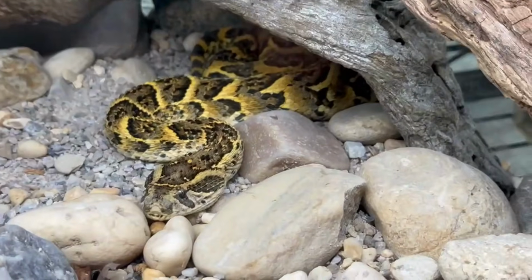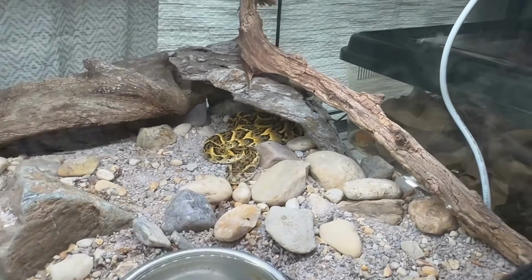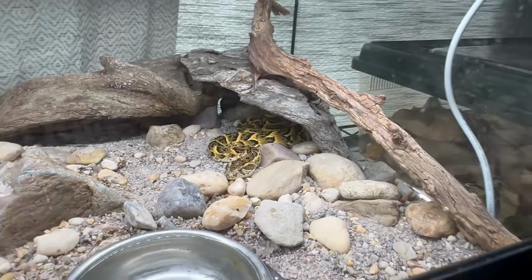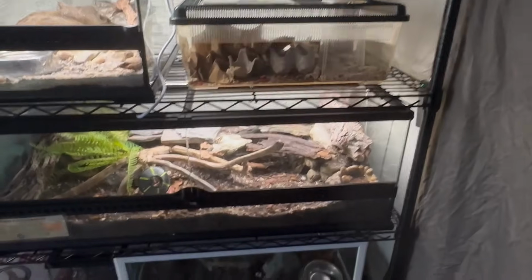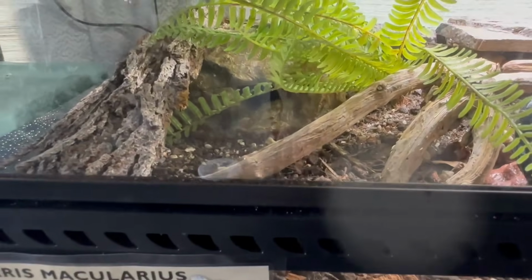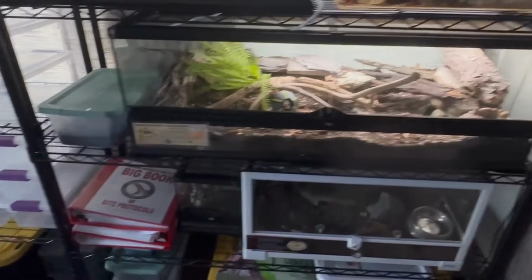Over here is our Namibian puff adder. Everybody loves this snake. There he is back there. It's the old Namibian puff. Over here is where we keep our dubia cockroaches. Down here is one of our leopard geckos named Astro. He is up in that cave right now, but yeah, in there is Astro's cage.